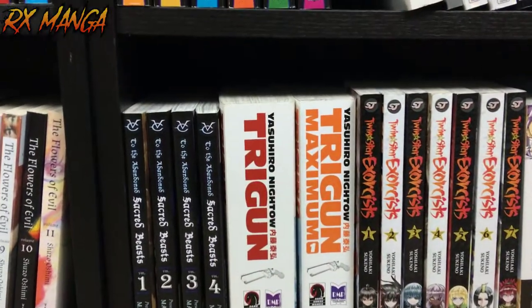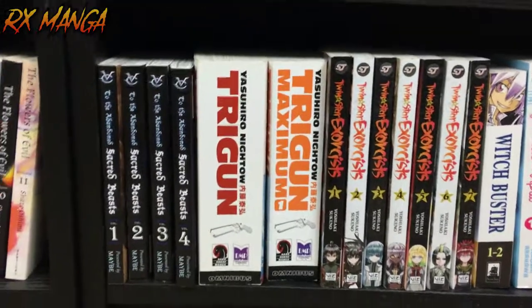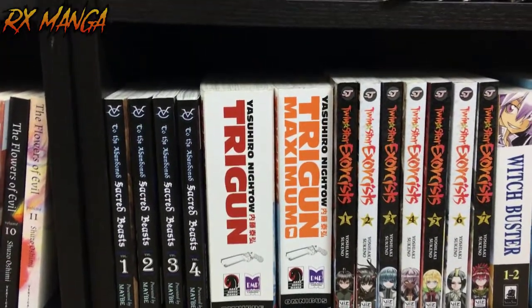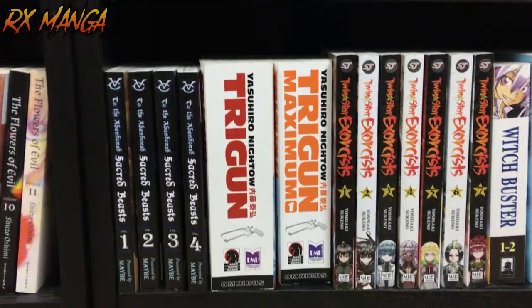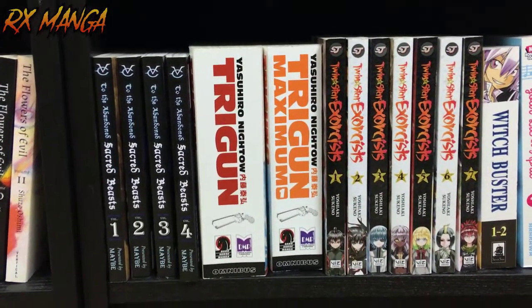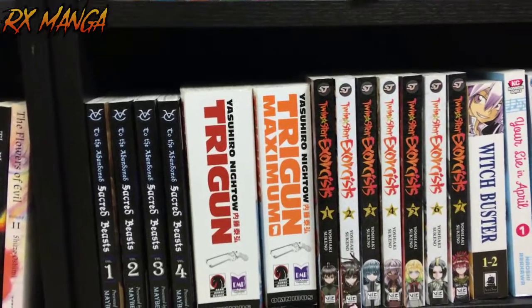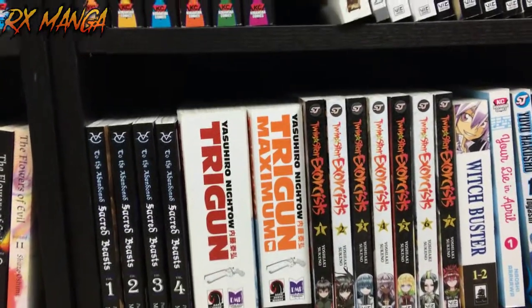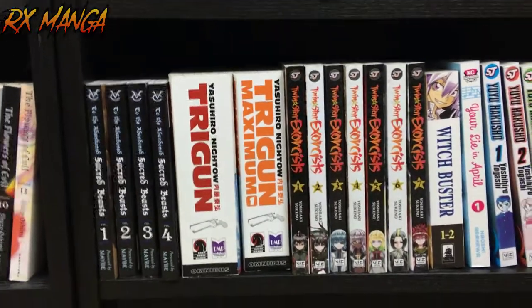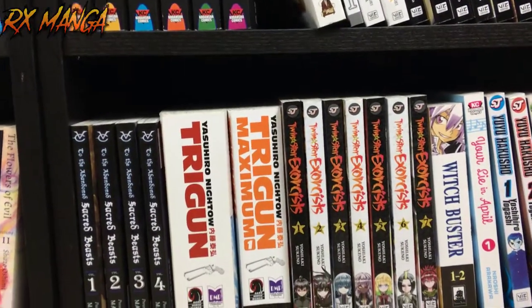Trigun 1, that's self-contained, and Trigun the Maximum 1. Trigun's from my childhood, so I want to read it, but these omnibuses are just so, so god-awful. I might finish the omnibus and then get the single issues, or I might just get the single issues, but if I'm going to read it, I'm getting the single issues. The omnibuses are just terrible.